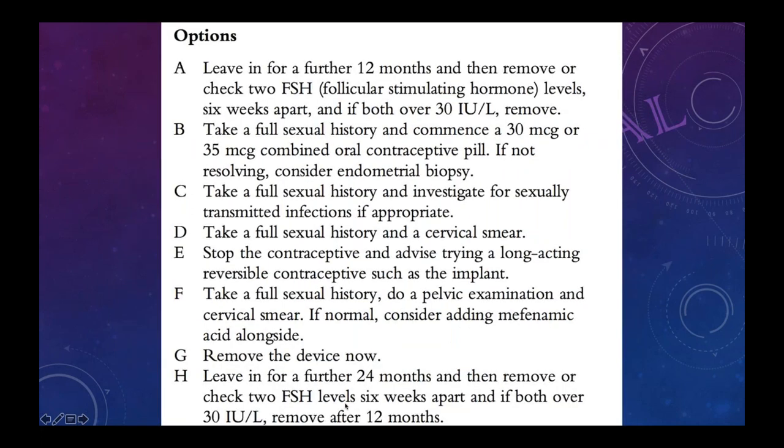So you read this. No, it is not required. First, you read the question.